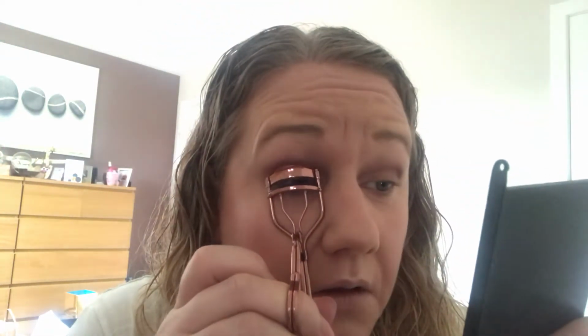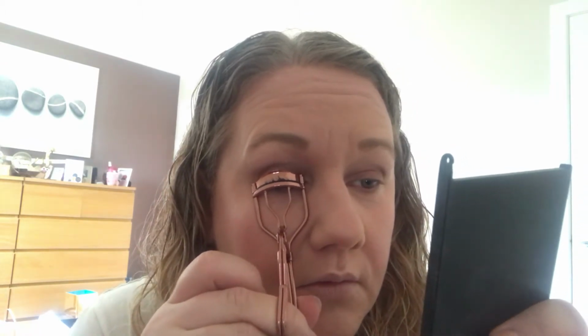So what am I gonna do next, guys? I'm going to do my eyelashes. Now, I've not used these for years, and apparently, according to the leaflet, you just hold it for 3 seconds, because any more than that and I think you're crimping them rather than curling them.